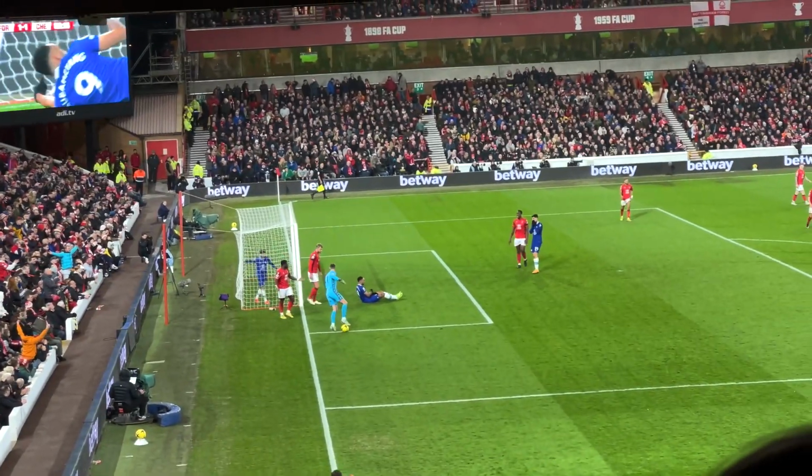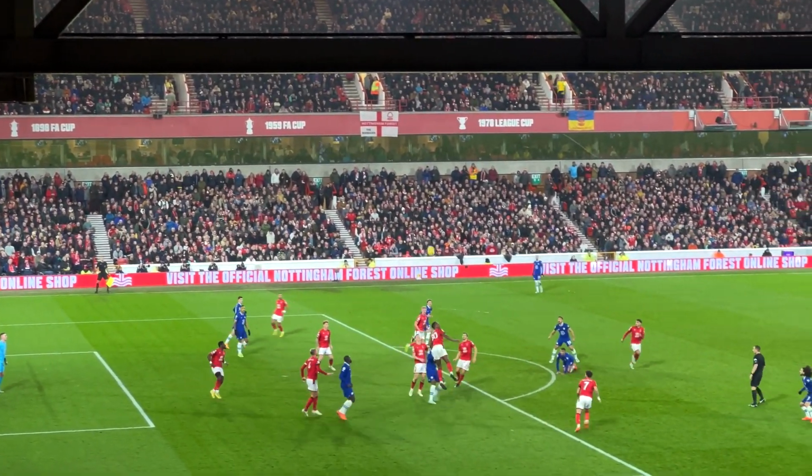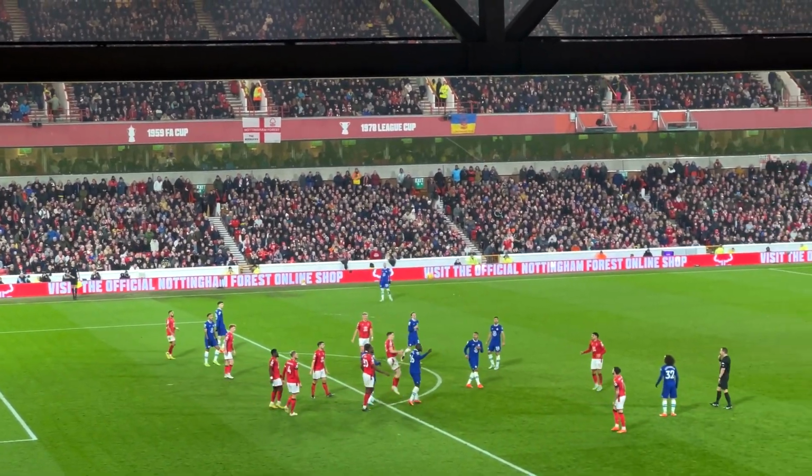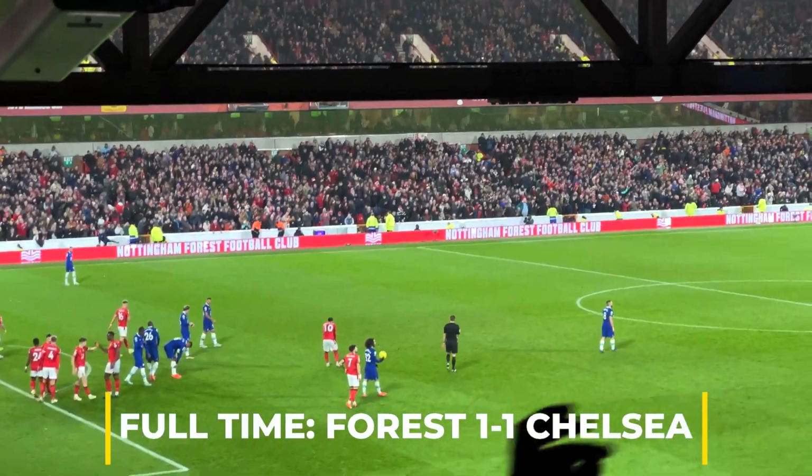Chelsea's best chance in the second half. Well, as much as Nottingham Forest have dominated the second half, since the referee has indicated that there's 3 minutes, it's been all Chelsea, and now it's the final kick of the game. Chelsea got a free kick. And it's coming in. They're going to win it again. That's it. He's blown it. It's a great point for Nottingham Forest.